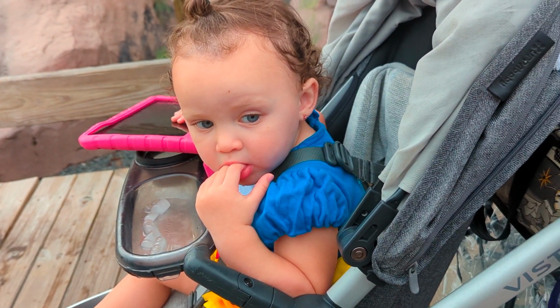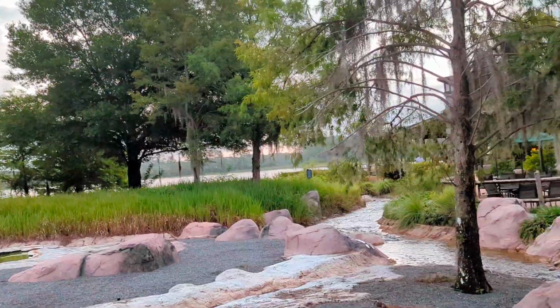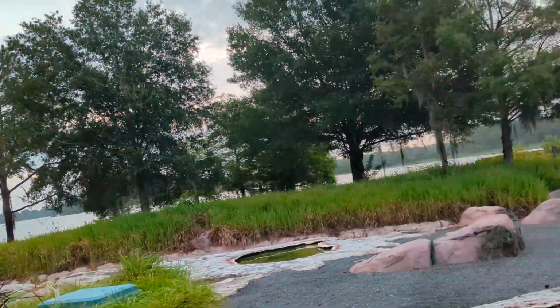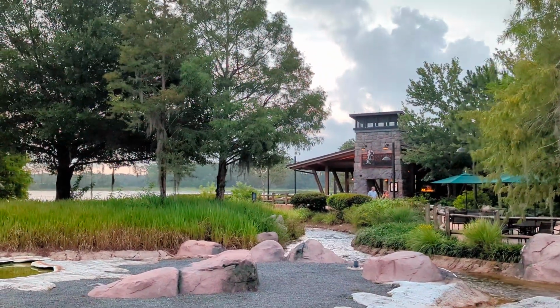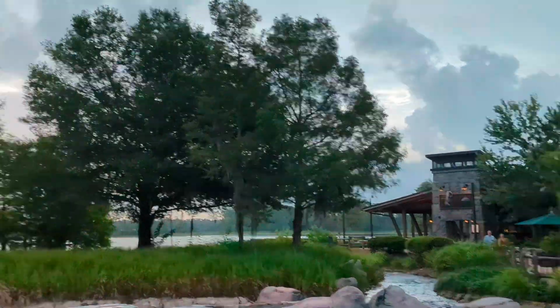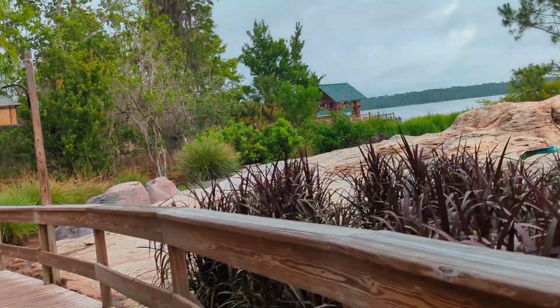Good morning, Lucia. Yeah, I definitely love this. They make it feel like you're in North Carolina or something. Oh, I love it. Maybe Colorado. Oh, there's the Geyser Point. It's right there. Looks like we're gonna get some thunderstorms. Wonder if the boat is still gonna be running.